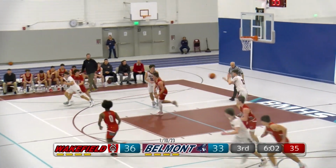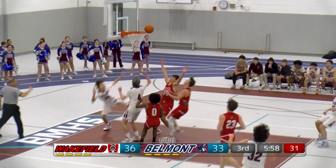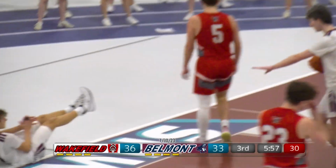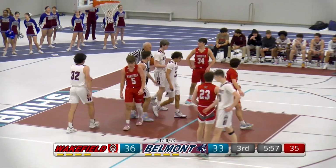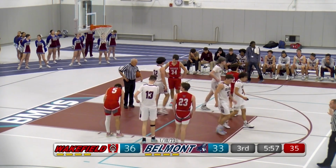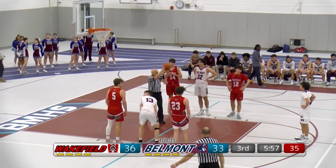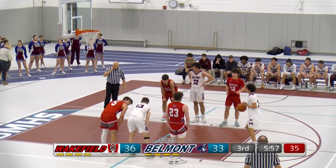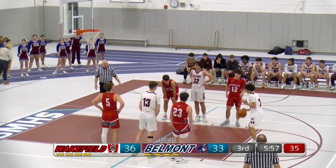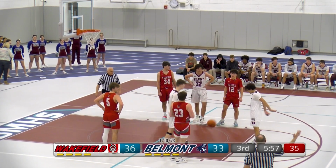That's another drive by 23 Mike Wilkinson. He's been really driving up the paint here. That was Damian Lilla, who was fouled on the play, and that's going to be 2 shots. That foul is against number 34, Matt Beaver. That's his first foul of the game. 2 shots for Lilla here. Belmont looking to cut the deficit.